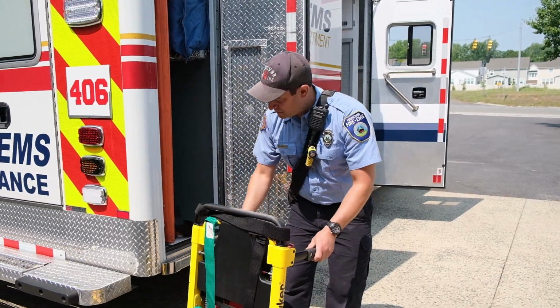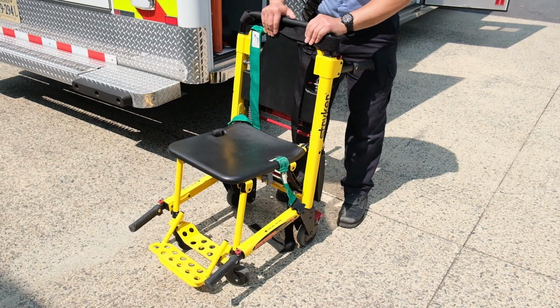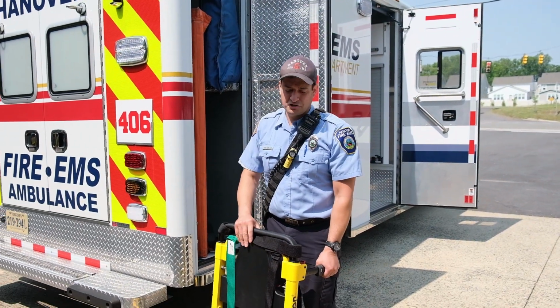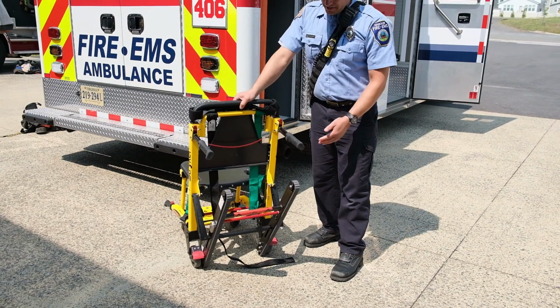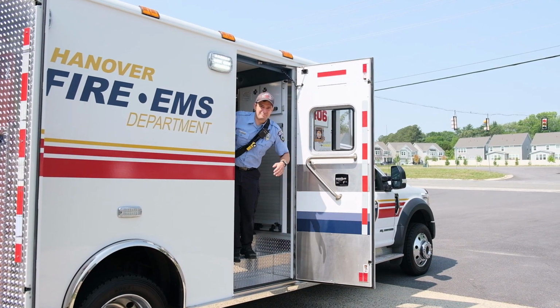It's designed for 2 people. We can sit you down here. We have seat belts for you. We'll strap you in. And then 2 operators can help get you out of the house to our stretcher. It also comes in the rear with these tank tracks, and this is helpful for getting down stairways. Oh, hey guys, come on inside.